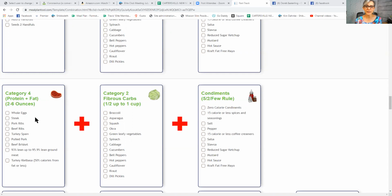It has 4 calories per gram, where fat has 9 calories per gram. So therefore, we have to eat just a little bit less in the ounces on the protein plus fat than we do with the other, because there's a little bit more calories in there. But we didn't take too many ounces from you. You've got 2 to 6 ounces rather than 2 to 8 ounces.